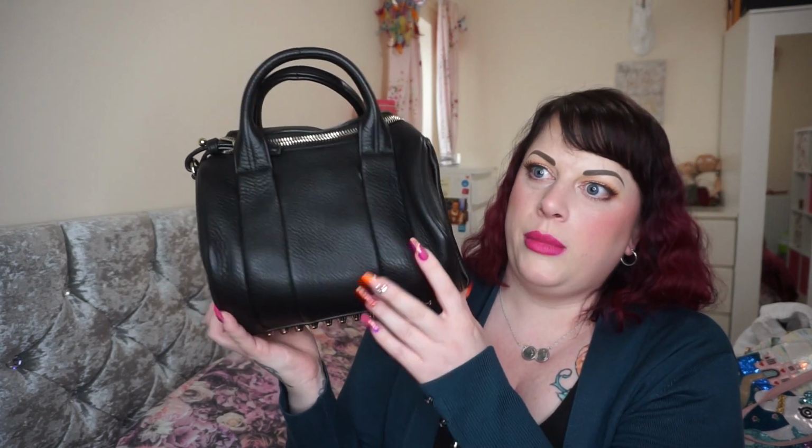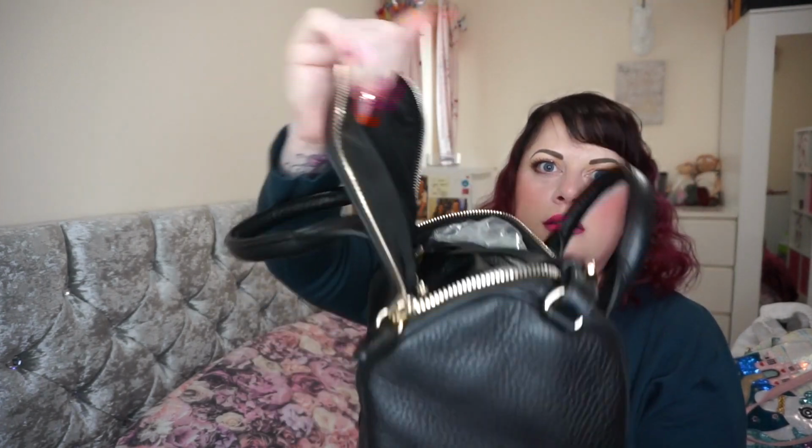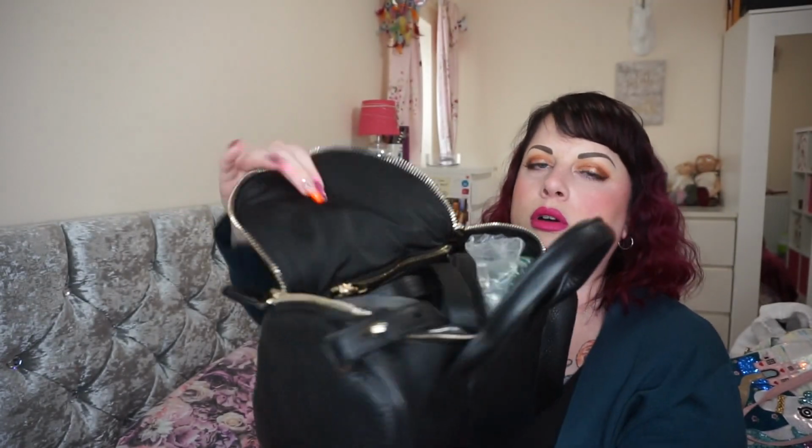And it comes in loads of different leathers and loads of different hardware colours. But I liked this one because it was really soft. This is just the regular pebbled leather. But this is a really unusual bag. It's got a curved zip on the top there. And it opens like that. So you've got massive space there to get your things in and out.